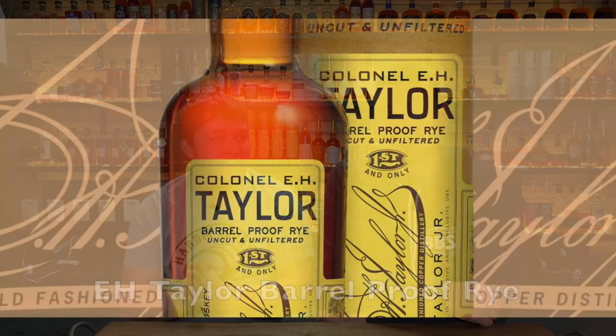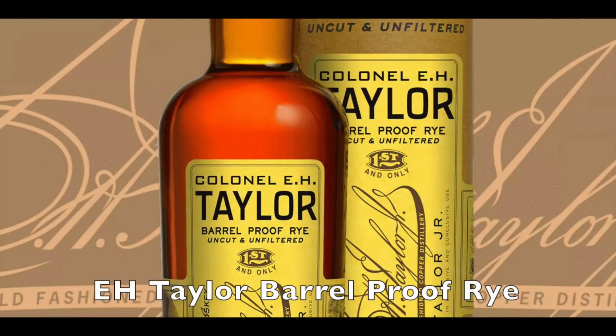This is the one I'm already trying to figure out how I'm gonna build enough in the arsenal to trade because I want one of these so incredibly bad. It is the release I want to get so that I can taste it. I want to get the E.H. Taylor Barrel Proof Rye, whenever they said that they were coming out for that.